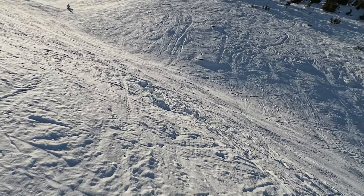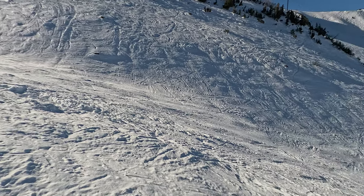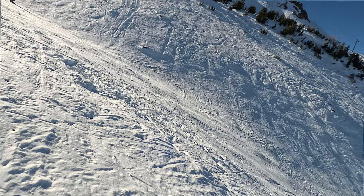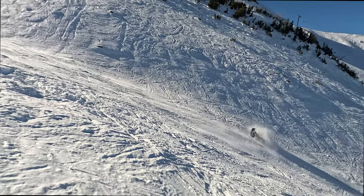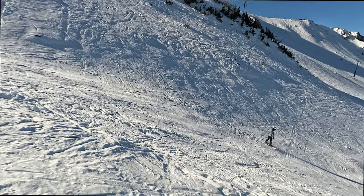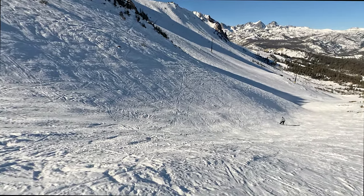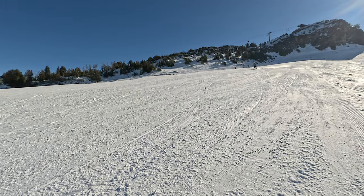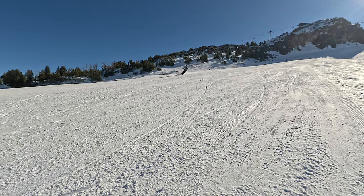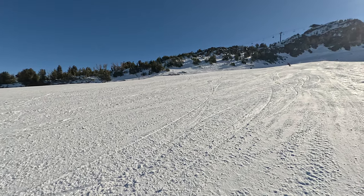Taking a look at Gremlin's Gulch. Not enough snow to groom yet. It's a little rough, but as mid-afternoon, it's fun. Woohoo! Gremlin's Gulch. Yeah, World Cup here. Good snow in here. Everybody's coming through here. It's the best corduroy on the hill right now.